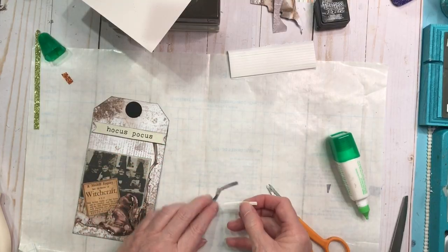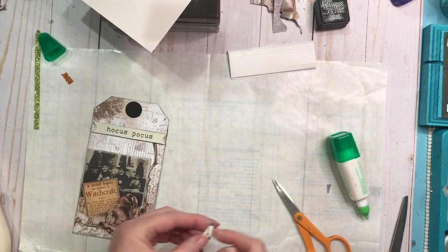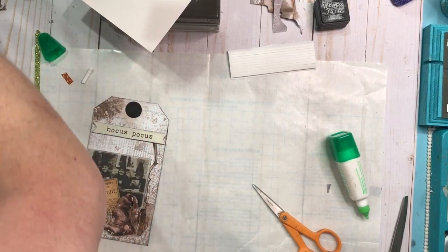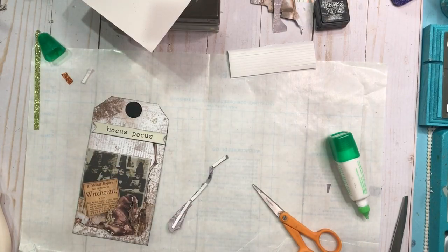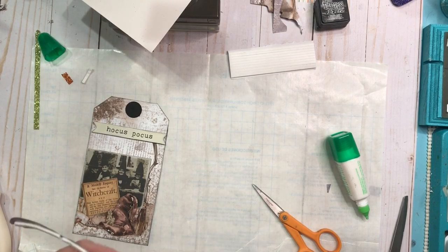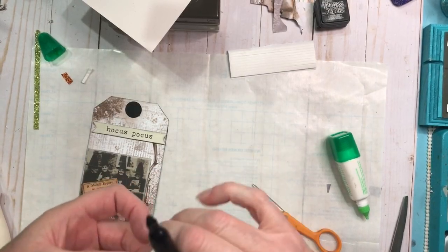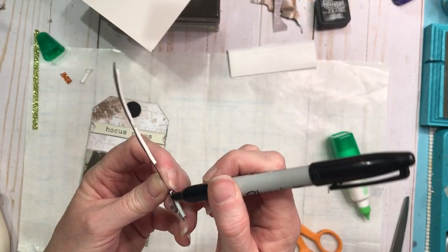Okay, and then I need to put a little piece up here on the handle. Now, yes, I have white, but you know what I can do? This is where it gets fun and creative. I can come in with a perma marker, if I can keep a hold of it, and I can color the sides of that, and it'll look like I used black dimensionals on there. Just like that. And then that white won't stand out quite so much.